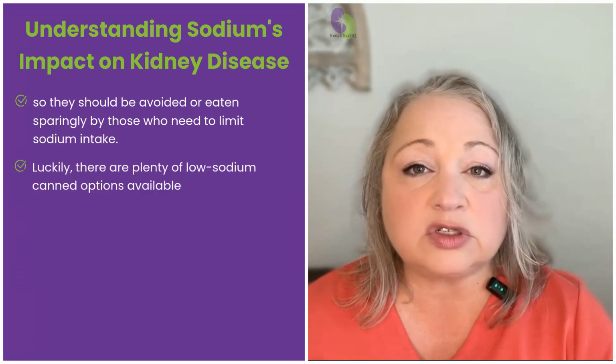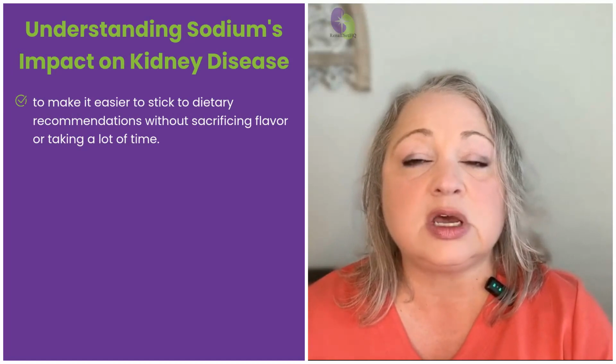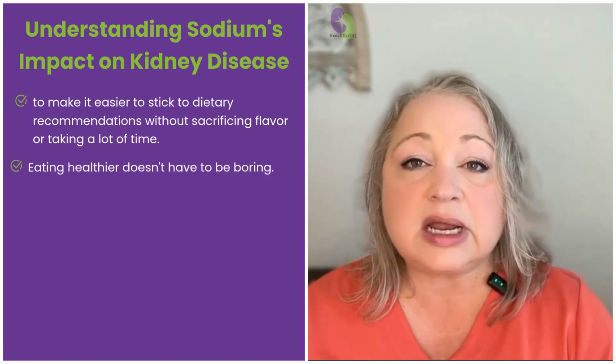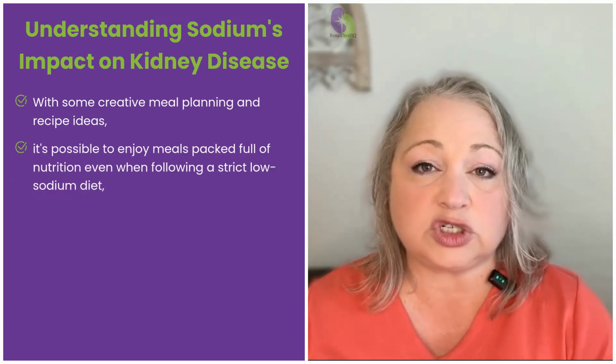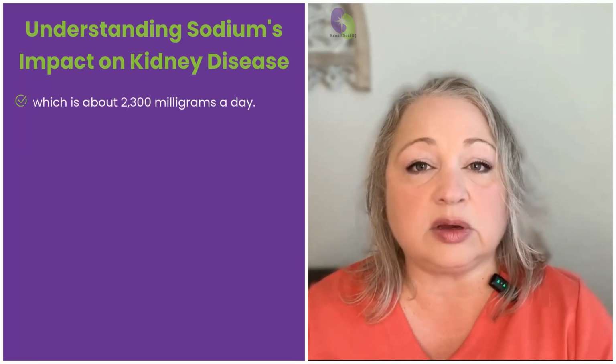Luckily, there are plenty of low sodium canned options available to make it easier to stick to dietary recommendations without sacrificing flavor or taking a bunch of time. Eating healthier doesn't have to be boring. With some creative meal planning and recipe ideas, it's possible to enjoy meals packed full of nutrition, even when following a strict low sodium diet, which is about 2,300 milligrams a day.